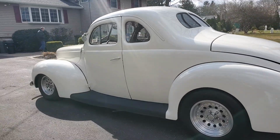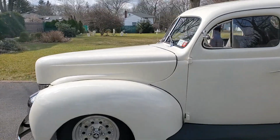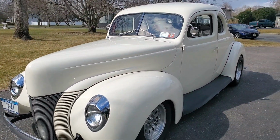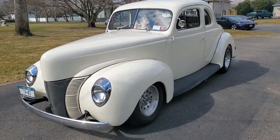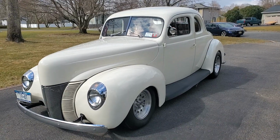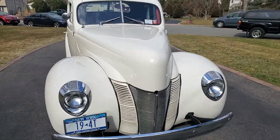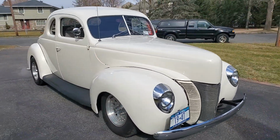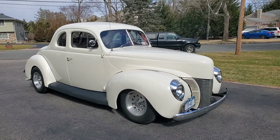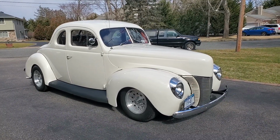Cool. Got a lot of nice older parts on it. You really can't find. They do make reproduction parts for this car, but it's nice to have original stuff on the car. The car is all steel except for the rear fenders. It's got a nice stance to it. Got a Rack-N-Pinion steering up front with tubular A-arms. 327, Turbo 400 transmission, 12-bolt rear.